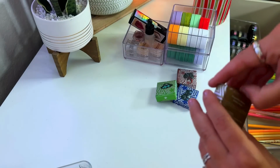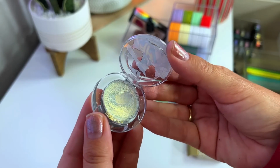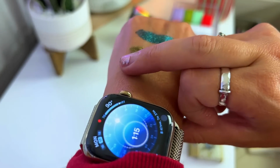Then I have these shimmer shadows from Gain Beauty. These were so, so pretty. With this one, I think I had a little bit of an issue because it kind of came apart. But oh my gosh, look how pretty that is.